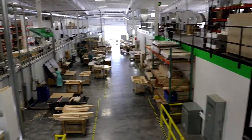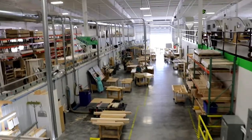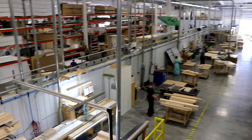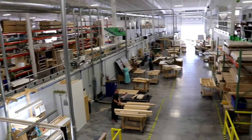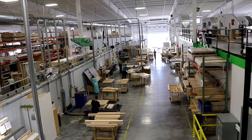Again, now this is where they're going to start building the cabinets. And you can see they have everything set up. They get the prints for what they have to build, and they just build according to whether it's the Tag, the Tab 320, or the Tab 400.